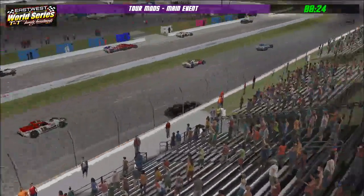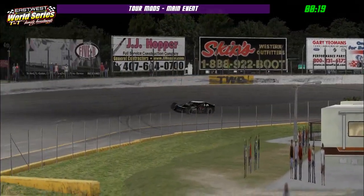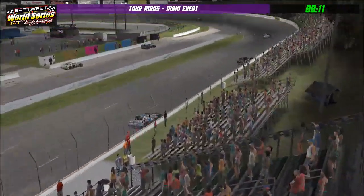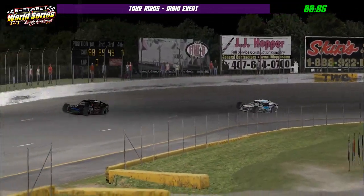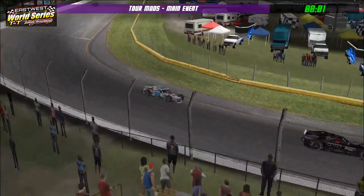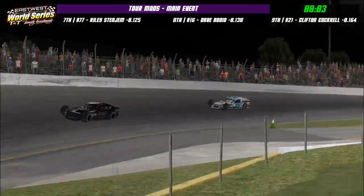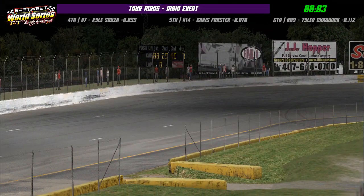So practice is about to end. Apologies for the silence. There's unfortunately not much to talk about. It's just qualifying. And apologies for the inaccuracy of the top bar there. It's about 10 seconds until the actual main event starts. Sorry, not qualifying. Warm-up is over.